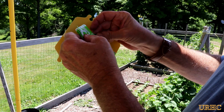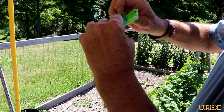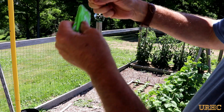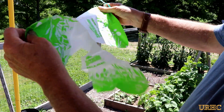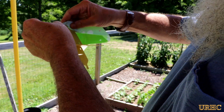Then there's the bag that comes with it, and they have a green tie wrap that's wrapped around the bags. They really do wrap it good. They just wrap it and twist the wires in between each other, so it's kind of hard to get open. But here you can see they do give you 2 bags. You can swap out the bags after a couple weeks once they get full.